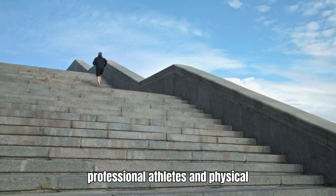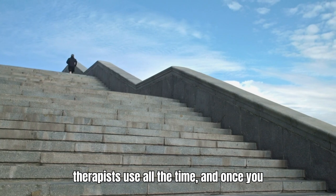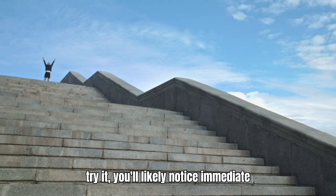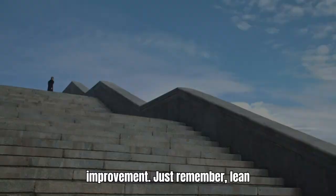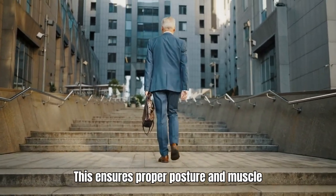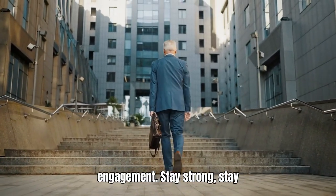It's a trick professional athletes and physical therapists use all the time, and once you try it, you'll likely notice immediate improvement. Just remember, lean from your hips, not your lower back. This ensures proper posture and muscle engagement.